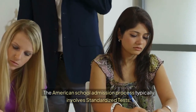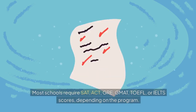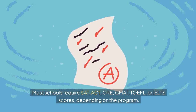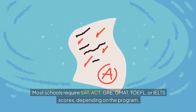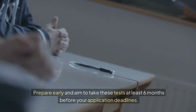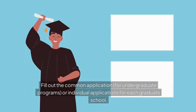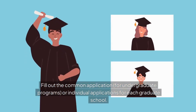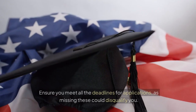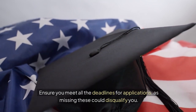The American school admission process typically involves standardized tests. Most schools require SAT, ACT, GRE, GMAT, TOEFL, or IELTS scores, depending on the program. Prepare early and aim to take these tests at least 6 months before your application deadlines. Fill out the Common Application for undergraduate programs or individual applications for each graduate school. Ensure you meet all the deadlines for applications, as missing these could disqualify you.